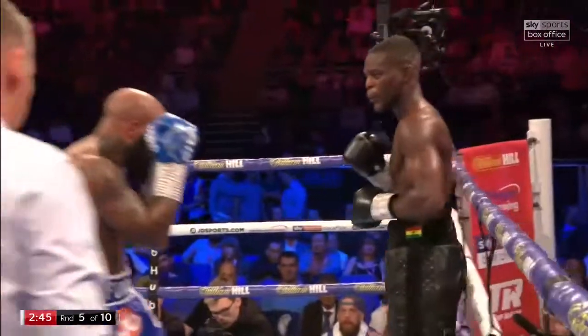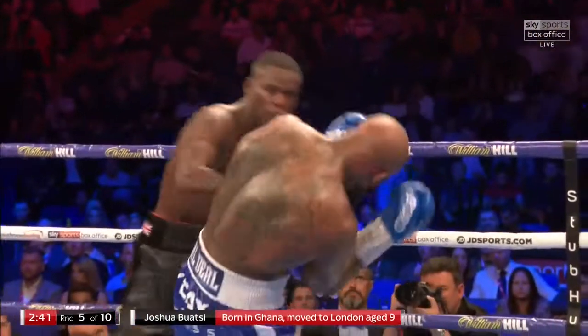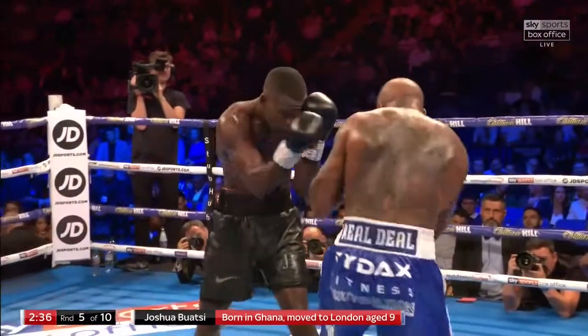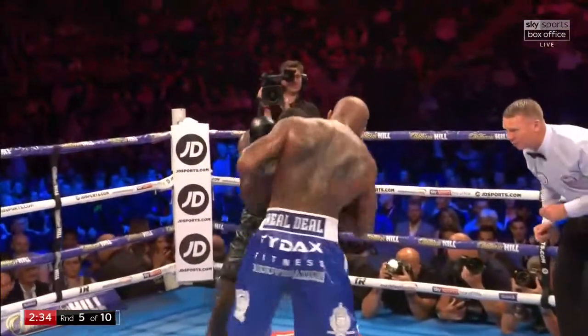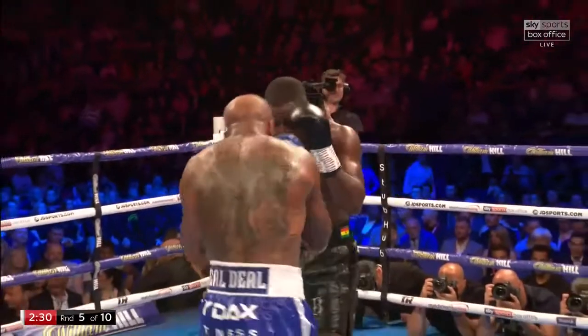Big swinging overhand right there again from Ford. That's what he's looked for, and he has had some success with it. Not quite as much in the last couple of rounds. Buatsi just looking to really step in there and put a bit of mustard on these shots, but then just stood off and waited a bit too long. Ford took that opportunity.